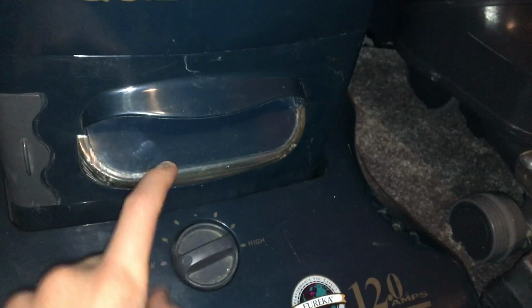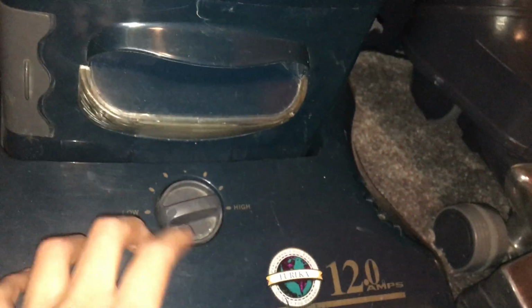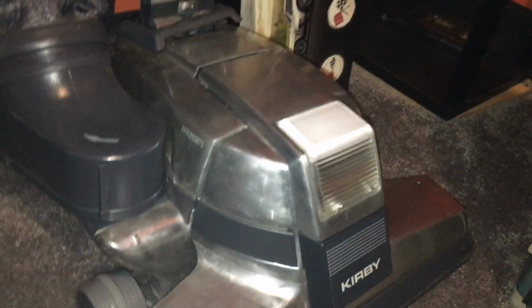I'm gonna buy a light bulb for it because it needs a light bulb. I'm gonna buy bags, belts, and brush roll. I've got plenty of belts, and the brush roll is doing fine. But I do need a light bulb and bags. And I'm keeping an eye out for a cord. I'm not buying a cord, but I'll keep an eye out for better cords. This might end up just being a video on my 3 main machines, so I might not even do much on this one. Oh, there. It's perfectly fine. Okay. It's made in the USA.